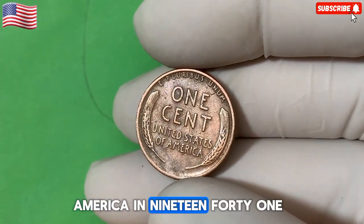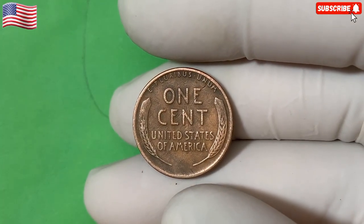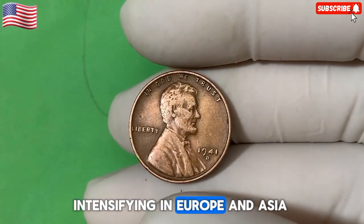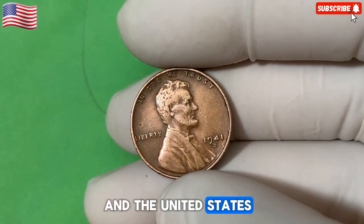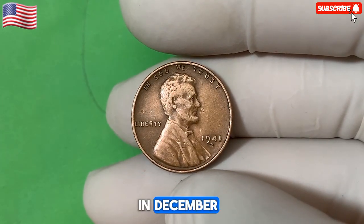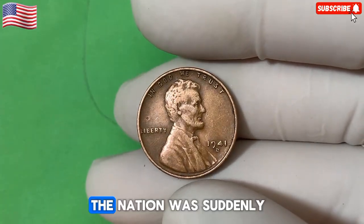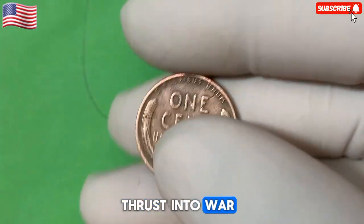Picture America in 1941. The world was on edge. World War II was intensifying in Europe and Asia, and the United States was inching closer to involvement. That same year, in December, everything changed when Pearl Harbor was attacked. The nation was suddenly thrust into war.